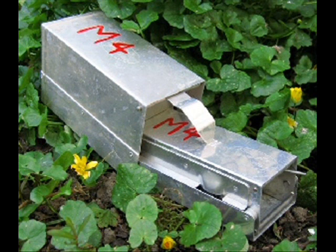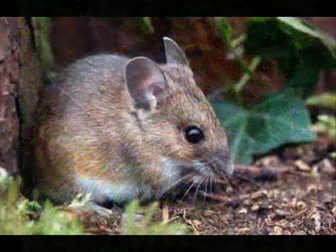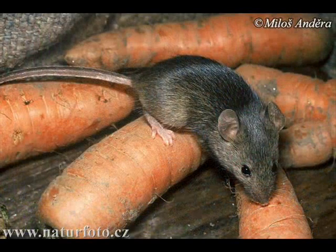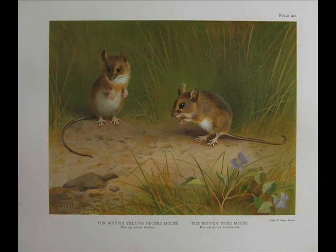Mice can be caught in aluminum Longworth traps or cheaper plastic trip traps. They are distinguished by a tail longer than the rest of their body and big ears and big eyes. The wood mouse is brown with a white underbelly. The house mouse has a uniform brown color and musty odor. The yellow-necked mouse has a yellow band around its neck.